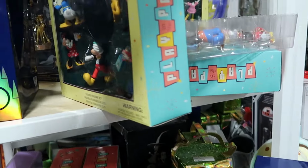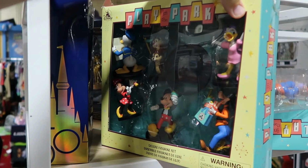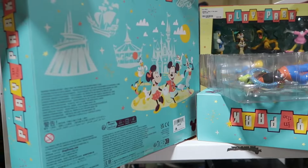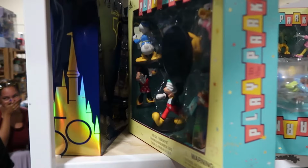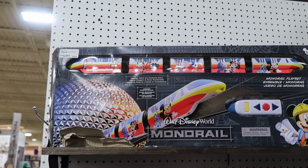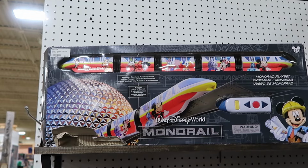And then over here, it looks like they do even have some of the Play in the Park. This is a brand new collection that was just released. A set of different deluxe figurines. They are originally $30, now $22.99. In the same section is a Walt Disney World monorail. I feel like this would be perfect to put around the Christmas tree. These are only $60 a piece.